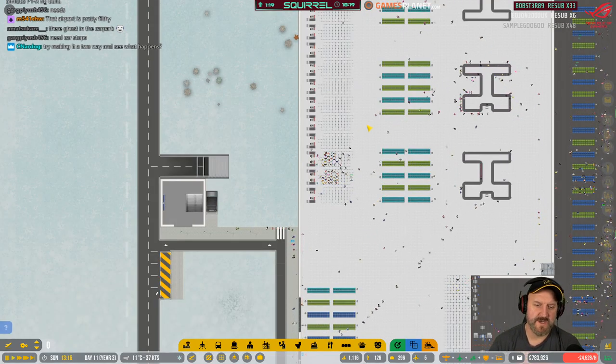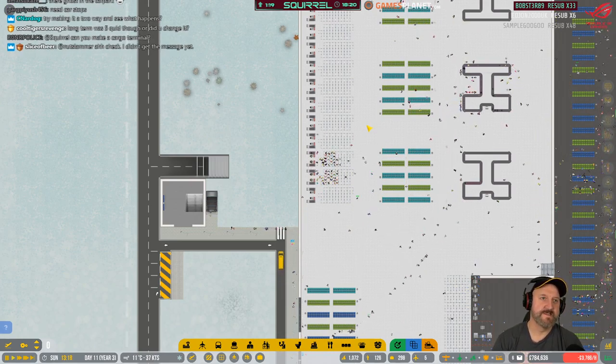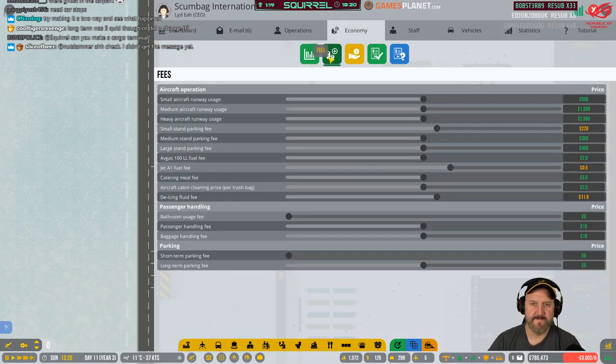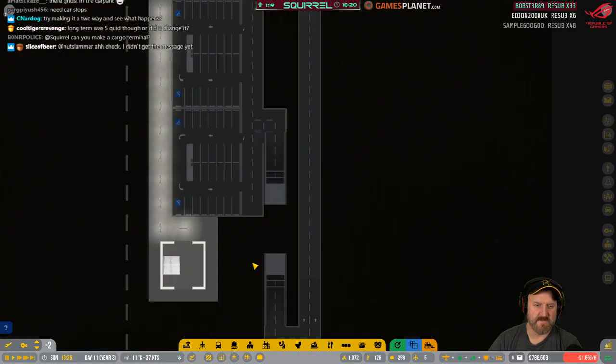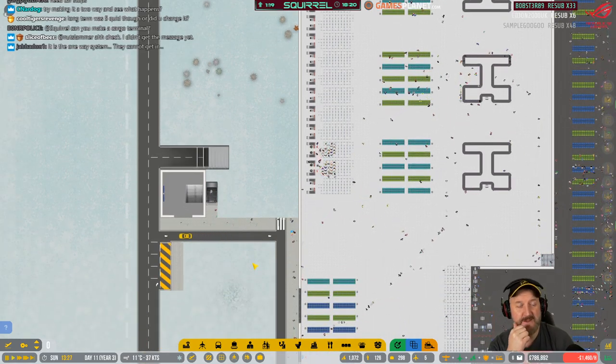Car stops. Why do you need a car stop if you have a car park? Car stop is for people dropping off. Long term is £5. No, changed it. Short term parking fee, 0. Long term parking fee, 0. I would have thought that was like short term. It's right next to the terminal. No, you can't do cargo yet.